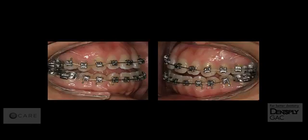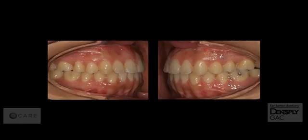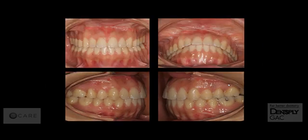These are actually the first wires that we are using. Last wires, the surgery is already done, everything is already fixed, and this is the occlusion after the orthodontics and the orthodontic surgery with the CCO system. Intraoral pictures.